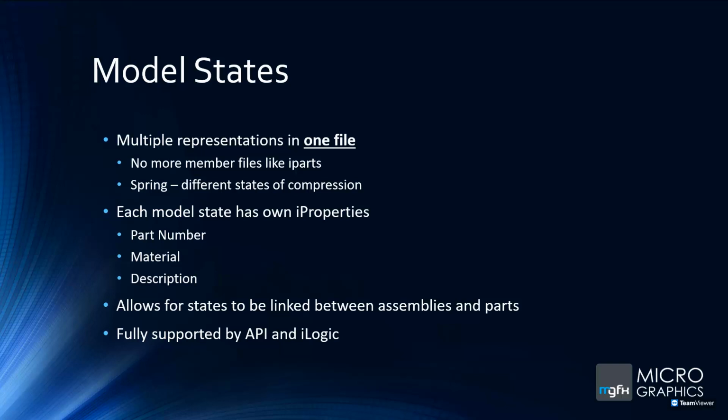M8, M10, 12, 20, you'd have to create an individual part for each one of those. But now, unlike iParts, with model states, it'll just be everything in one file. You've got different states of a component as well. So take a look at a spring. You could have it compressed and uncompressed, once again, in one file.